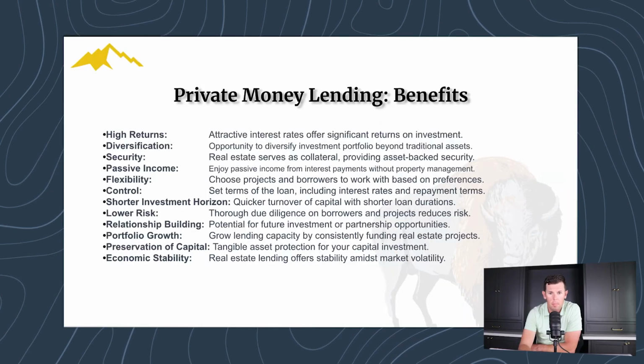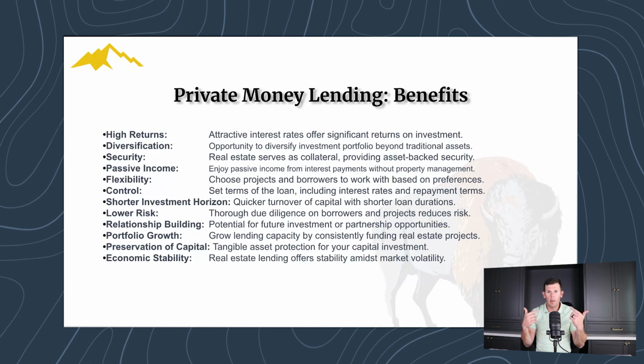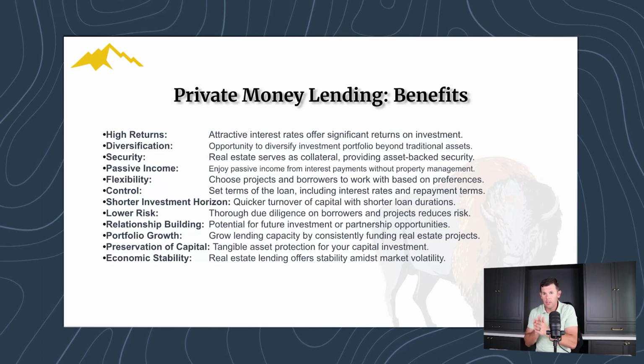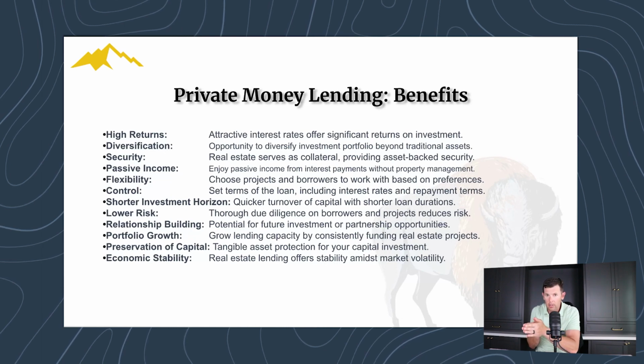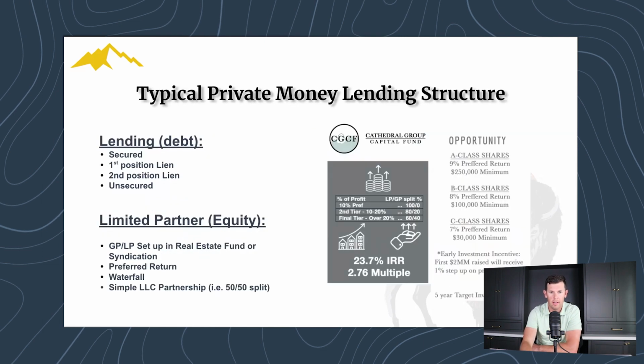Okay. Now let's get into private money lending, right? So here's a bunch of benefits, a lot of flexibility. We've talked about a lot of these. I really want to dive into some of the specifics and the different types of private money, because there's really two ways you can go. You can go down the equity route as more of a partner or an LP, and you can go down the debt route where you're a lender, right? And your return is fixed. Okay. Let me show you that on this next slide.